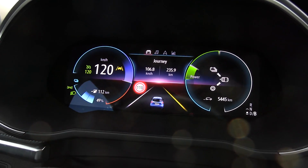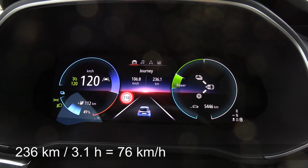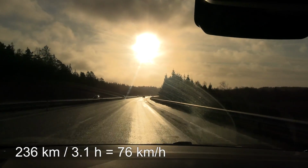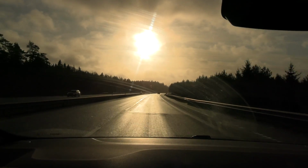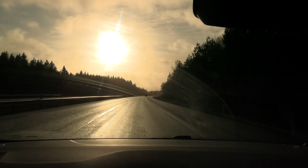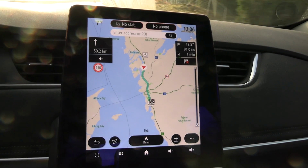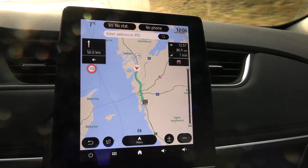And you see, we have done 235 kilometers now, after 3 hours and 5 minutes. That translates to only 76 kilometers per hour average speed. Yeah, as expected, right? So we have sun in the face with a wet tarmac. I can't see shit. That's fine. I'm aiming for, what is it again? Chop Kungsbacka. Yeah, I think that should work. 81 kilometers over there.